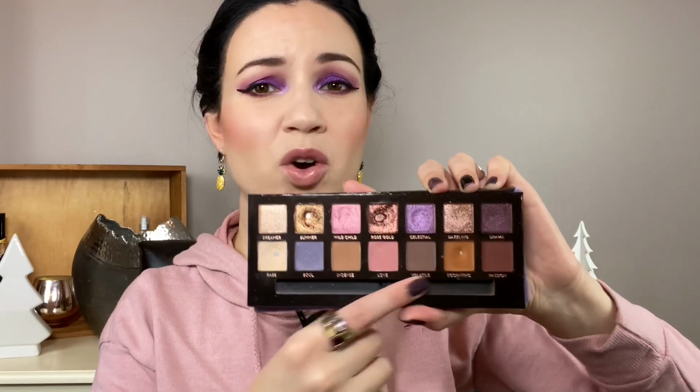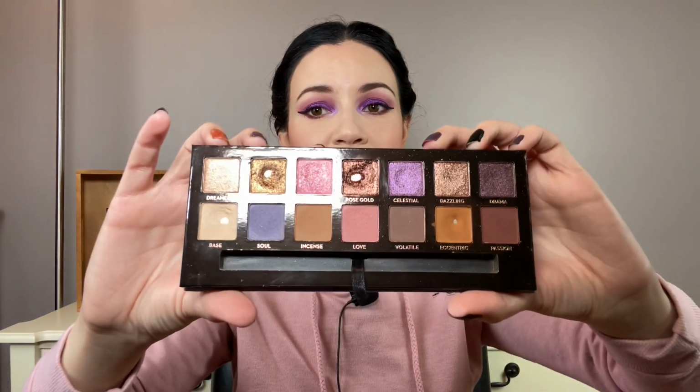Next up is the Norvina palette. I do categorize this as half colorful, half neutral because you've got the pinks and purples, but you've also got quite a few browns and a gold. So I can take looks very, very simple, neutral, or I could make them super pink or purple with this. I really love this palette. It's actually one of my favorites.